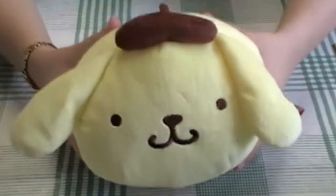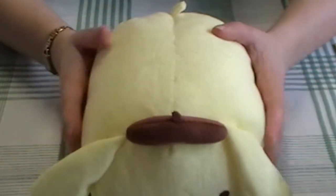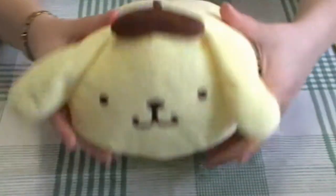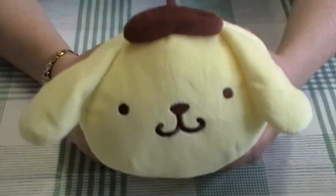And last, but by no means least, we have Pom Pom, who is going to get £10 because it is a Sanrio plushie. I know how much these things go for. They are very expensive. I'm quite happy to pay £10 for that because of that reason. I know how much Sanrio stuff is.